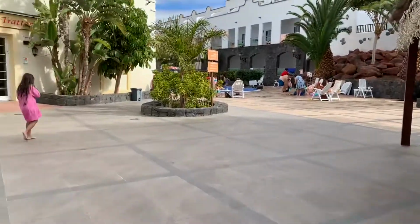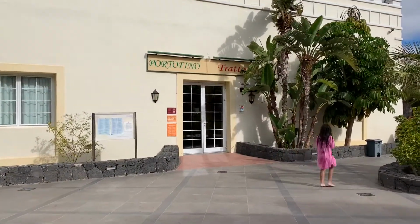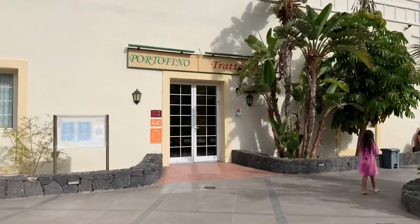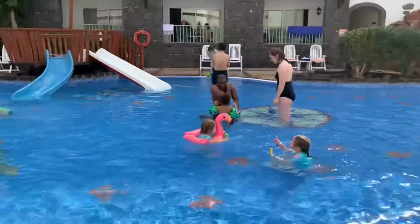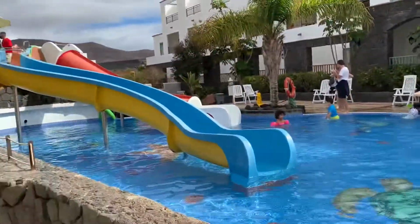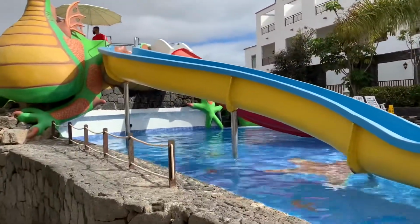And on your left is the Italian, where you can have pizza and pasta. You know, proper Italian. And now we're just going to eat. Kids pool. Two big slides just there, and two small slides. One for the children. One open top, one closed top.